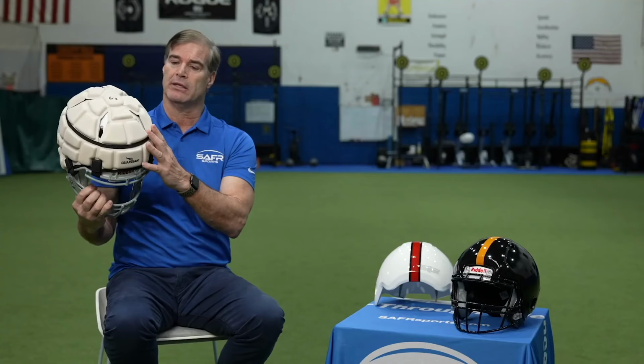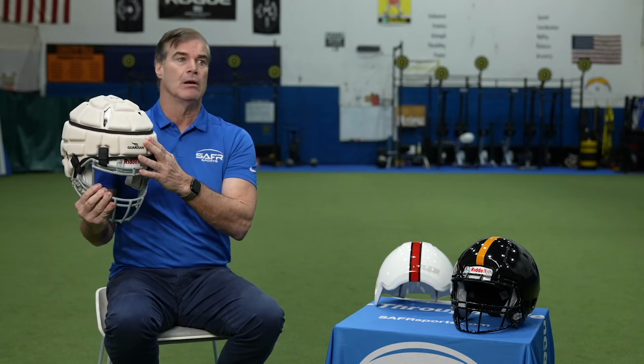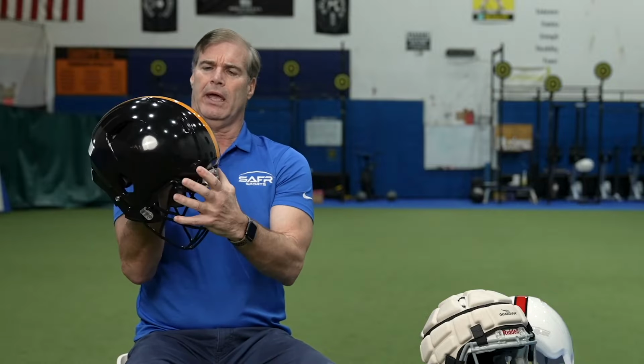Does everyone recognize this? Everyone knows what this is. This is a Guardian shell. And maybe there's technology out there that doesn't require a soft cap. This is Billy Ard of Safer Sports with his new product. Then we came back and he said, well, this is our product. And people are saying, what do you mean? This is a helmet. We're like, no. Our shell, our ProTech is on this helmet.